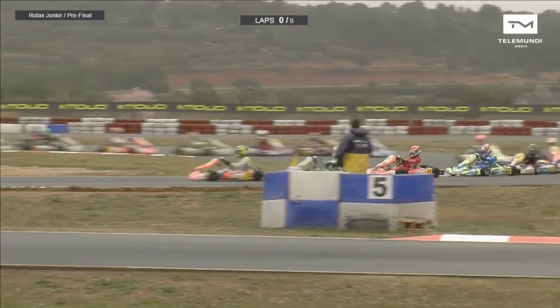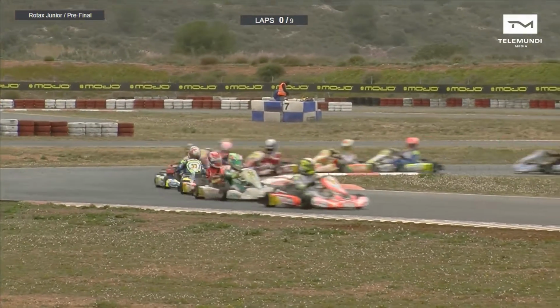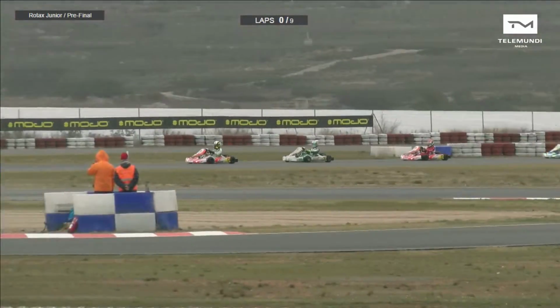Drama at the start of this junior pre-final, but the man who leads the way is going to be Tijman van der Helm. He's been hassled all the time here by Javier Hansemeyer. You've got Mike Van Vugt up there as well in kart number 17. They are your top 3 as they work their way through the exit of turn number 8 on towards the short back straight.